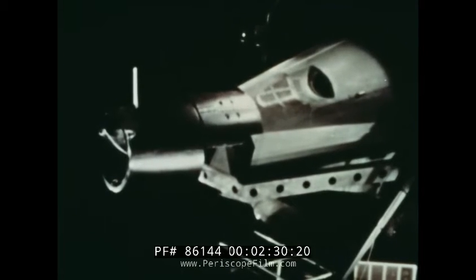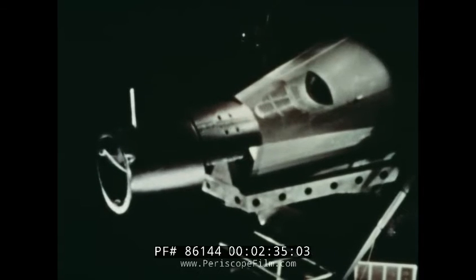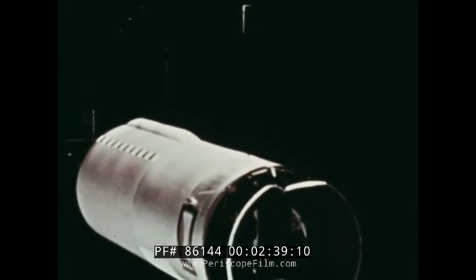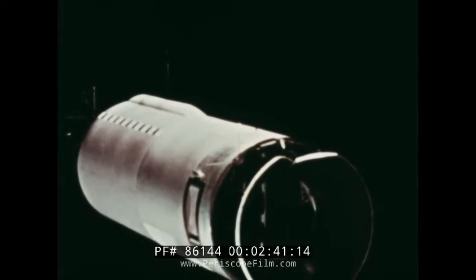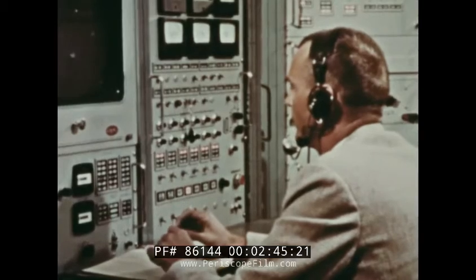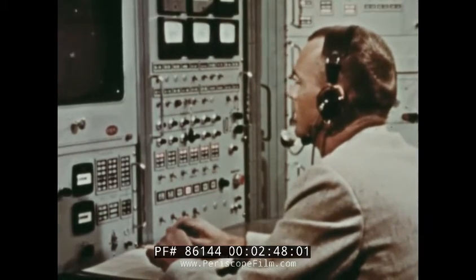The crew station supplies 4 of the 6 degrees of freedom. These are lateral translation and the 3 rotations, pitch, roll, and yaw. The Agena target provides the remaining 2 degrees, longitudinal and vertical translation. Simulations are monitored from the adjacent control room.